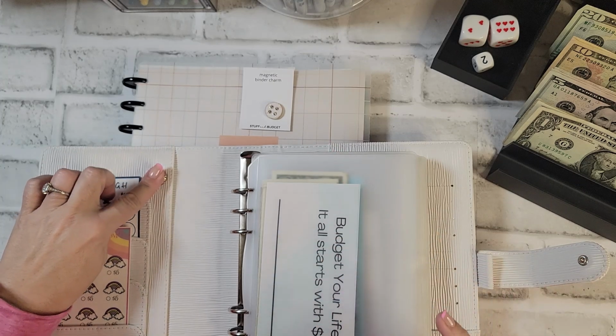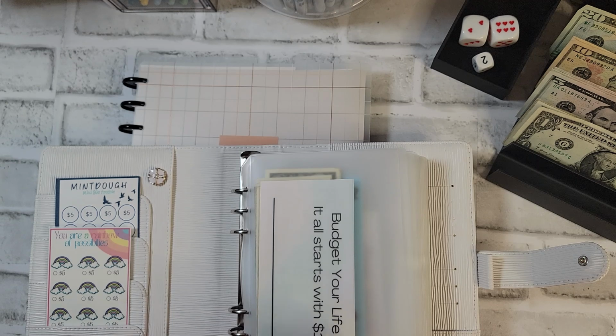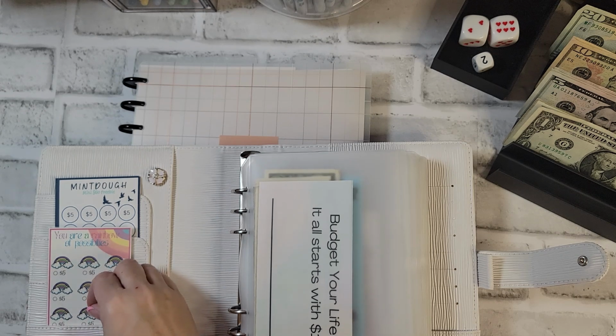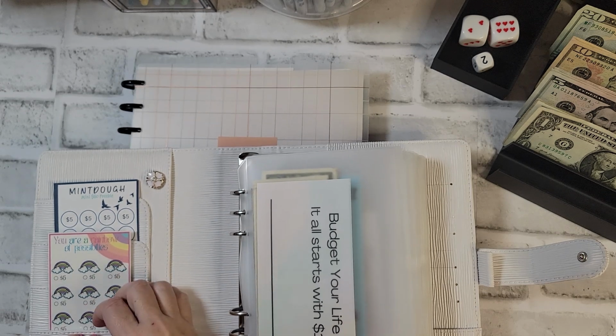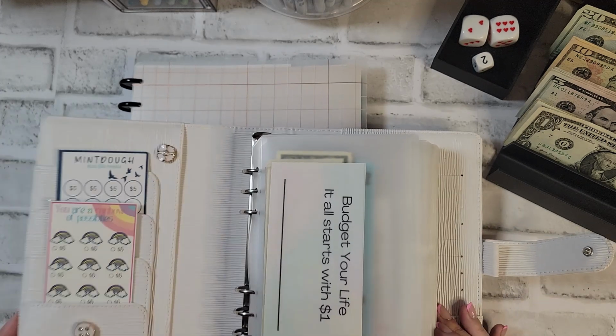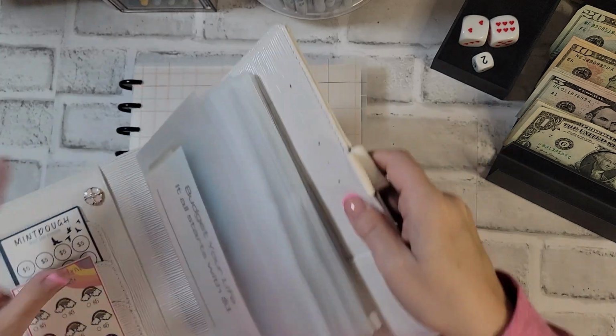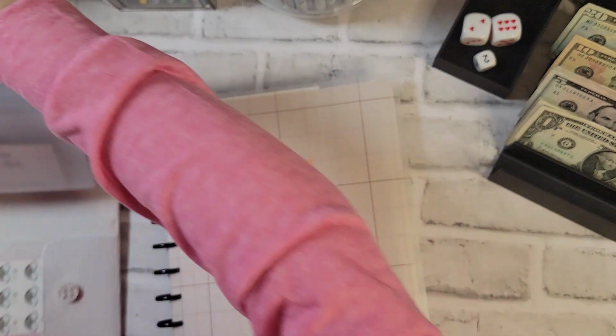Oh, yeah. Wow. That's really good. That's so cute. And let's do maybe right here. Let's see if that will work. Oh, yeah. Oh, I love it. It's so cute. Okay. That is done.